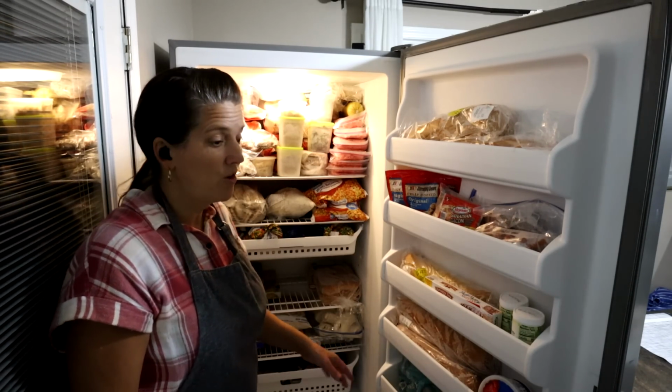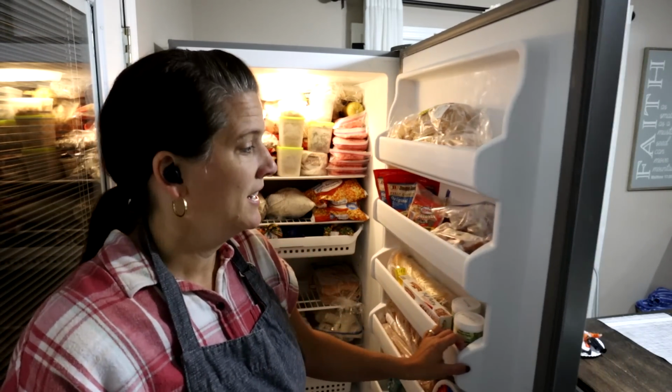I don't even know if I'm going to do applesauce this year. We're going to see. Do I even do applesauce? I'd love to do applesauce. I feel like we need to. I don't know. We'll see.